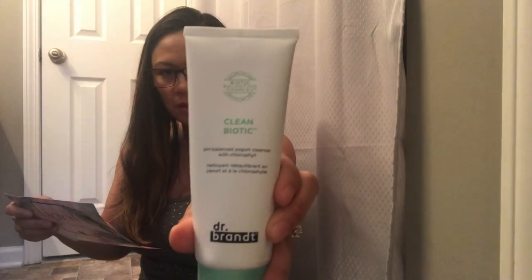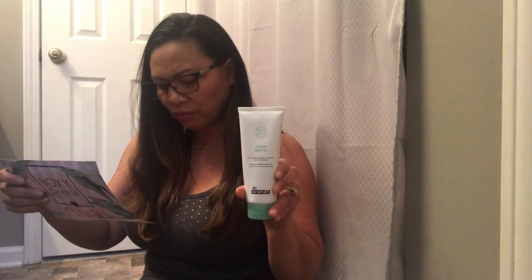Next, we have Dr. Brandt Clean Biotic pH Balanced Yogurt Cleanser with chlorophyll. Is chlorophyll good for you? I'm not even sure. Okay, but here's the container here. And this is a value of $35. It's powered by a biotic balancing complex. This probiotic multitasking cleansing yogurt melts away grime, makeup, and excess oil for skin that is hydrated, never stripped. Let the plants do the dirty work. That's exciting. I've got so many cleansers, you guys. Oh, it has a little seal on it. I'm not going to open it up, but I will be using it. I do like Dr. Brandt products. I know they're pretty pricey. Again, this product is valued at $35.